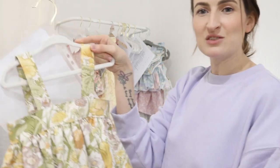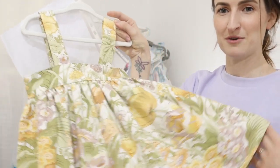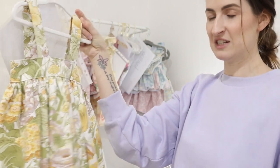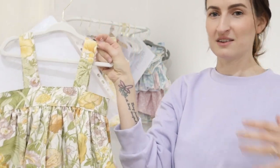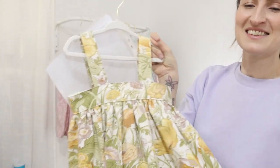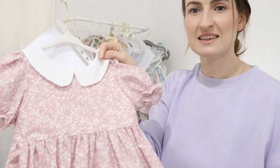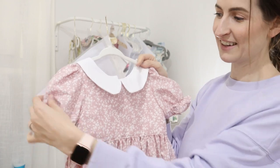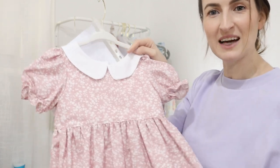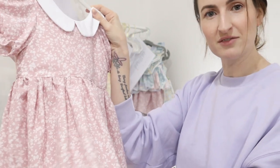So the first order was for this one. This is size 4. I love this fabric. This is a vintage Sanderson fabric, which when I first started doing this meant absolutely nothing to me, but now I know that Sanderson is very popular. So this one is size 4, it's my Lillian dress, I love it. This is another size 4 with a collar, and it's got cute little puff sleeves. This is called the Caroline dress, and this is made out of a duvet cover from Dunelm.